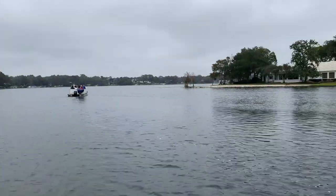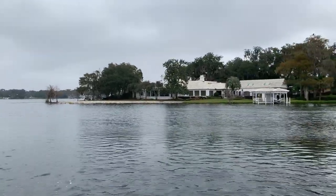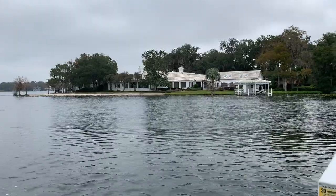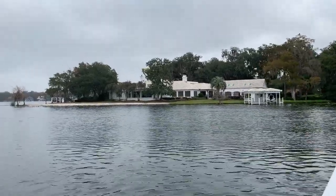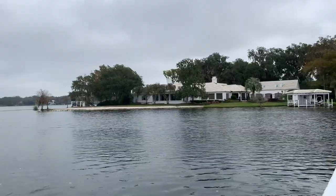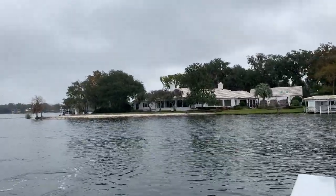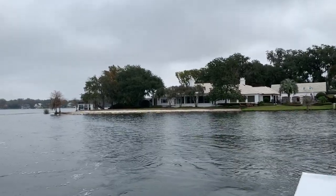Coming up on the right is a nice example of 1950s Bermuda-style architecture. James Campbell Rogers, a famous architect, designed this home for the owners so that they'd have a view of the lake from every room in the house. Those structures on top of the chimneys actually divert rainwater to a cistern that they use for irrigation.